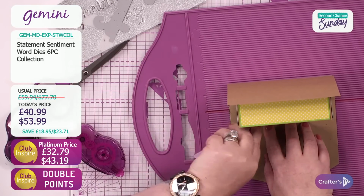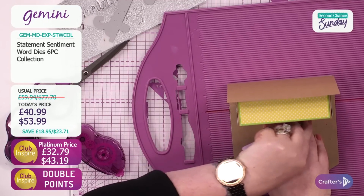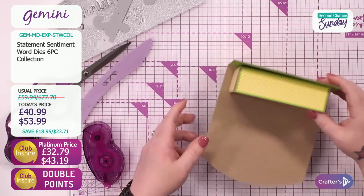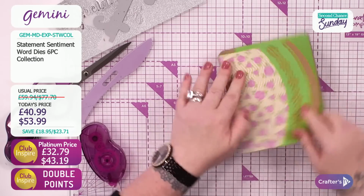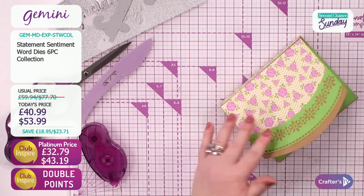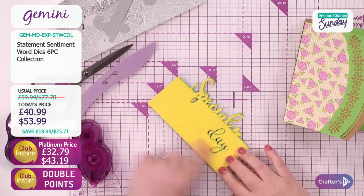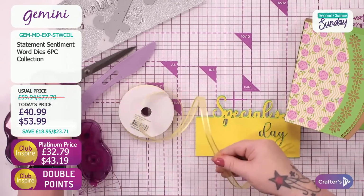So I just need to put another burnish line there, just so I can get my lid to fold over, because I put it a little bit low when I was making it. So sticking that back down. And I'm just going to fold that. That's better. So just waiting for that to dry. I thought what I wanted to do with this was just have that there like that. I've just got a little bit of glue on there, so get rid of that. I'm just going to wrap a little bit of ribbon around the bottom.